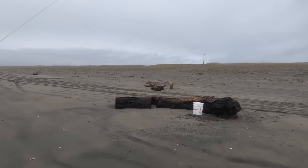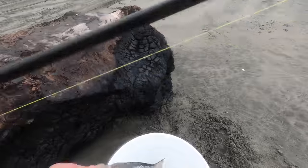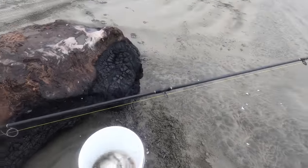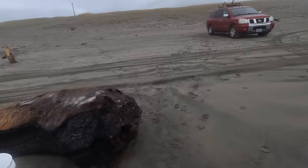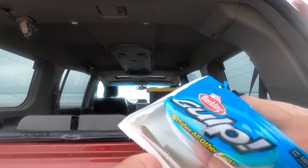Get out here and finally start catching some fish again. Going into the bucket. That's about as big as the first one we had. First good size. Still lively. Let's throw a camo on that bottom one too. So they were hitting on the red. Now going back to the camo.